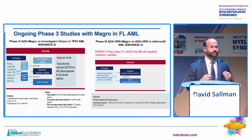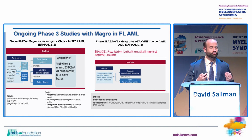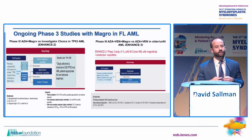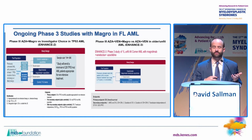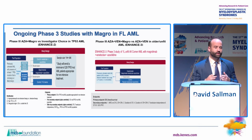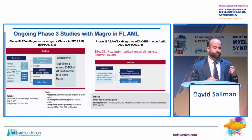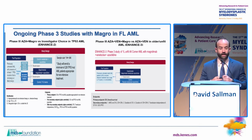Again, the ENHANCE-2 trial is an open-label study, and I think Keeley recognizes that, independent of age, this group of patients does not have a standard of care. Thus it's an open-label study of either azacitidine and venetoclax in patients that are called non-intensive, and this is per investigator, versus induction chemotherapy in patients that are considered fit for induction chemotherapy, although the trial's primary endpoint is powered for the non-intensive arm.